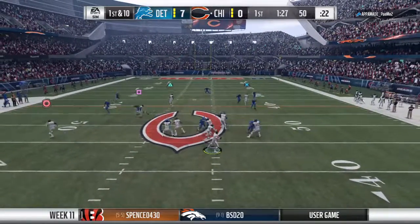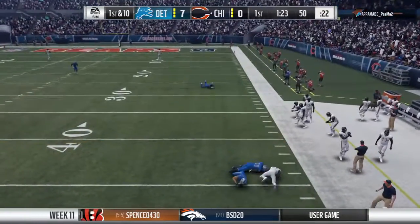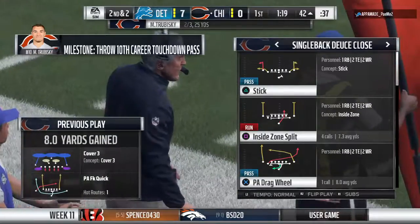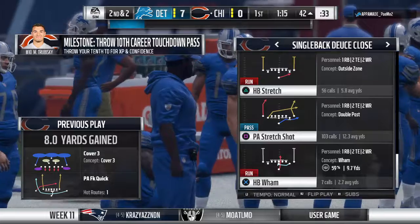From midfield now, here's Trubisky. Eluding the pressure right. It's brought in complete. It's John Brown. And this time he's able to take it down to the 42. A good pickup there. 8 yards on the first down completion.